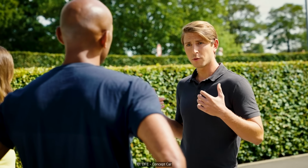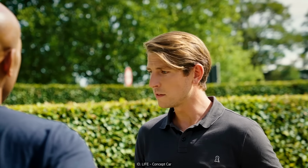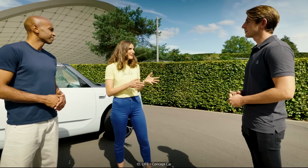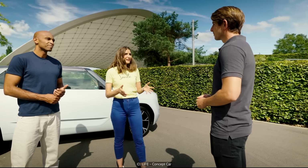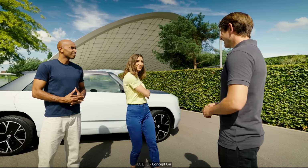But the key enabler is our new platform, the MEB Small. It's a battery electric platform dedicated for subcompact cars, and this is the way how we can achieve an affordable price. You mentioned affordable. What does that mean exactly? Thomas Schäfer already announced it. The price will be below 25,000 euro. I think you've really surprised a lot of people. It's kind of a, let's say, back to the roots thing with the drivetrain, right?